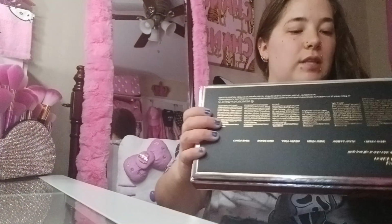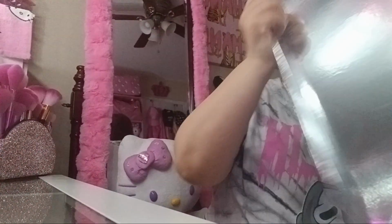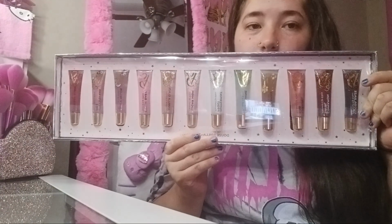But yeah, y'all, I'm about to open up this lip gloss set. This has how many? 12? I'm so sorry for coughing, y'all, but I just cannot hold it. I gotta let it out. That's what it looks like. You get 12 of them. And this retails for, what, 80? But that's not how much I got it for.